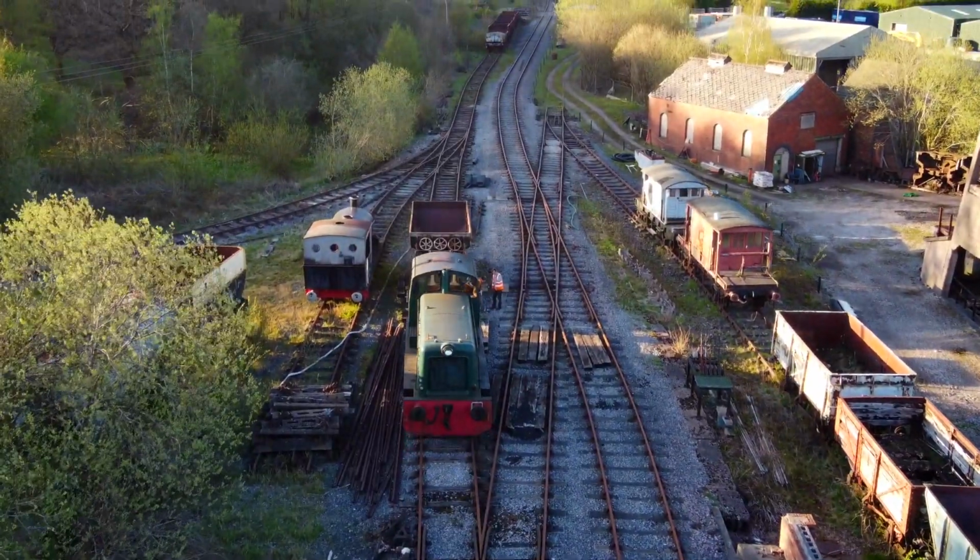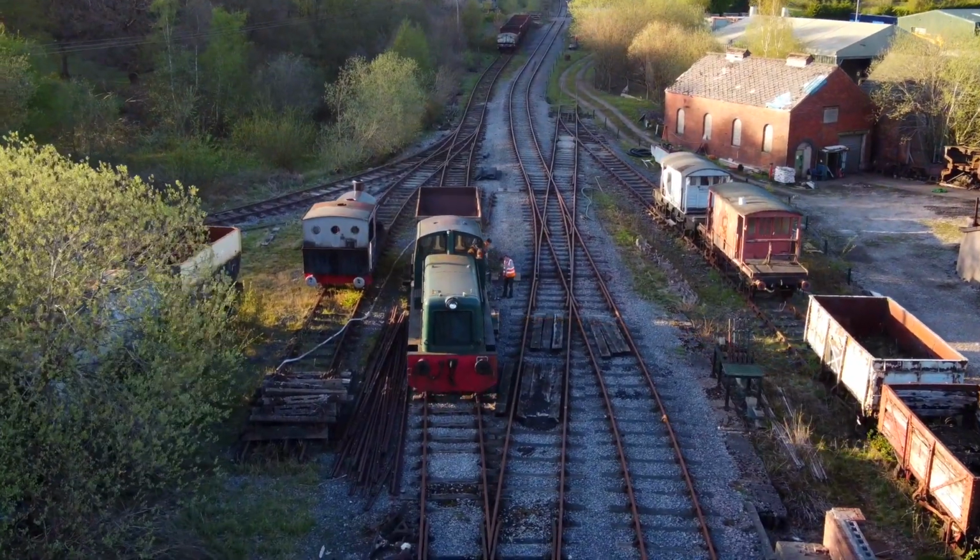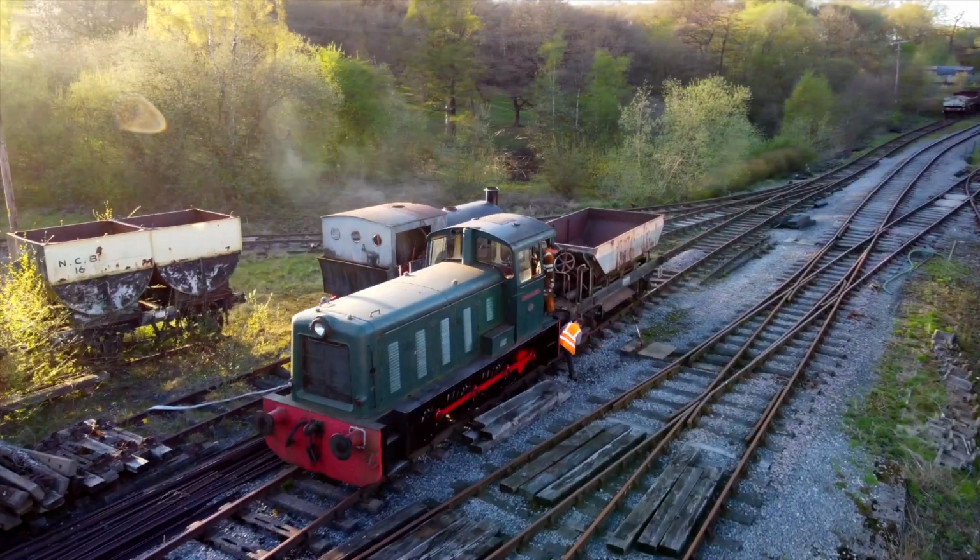Pete and Greg get Woolstanton over to a siding to collect our dogfish. Who names these things?